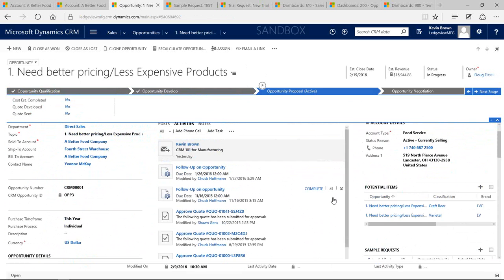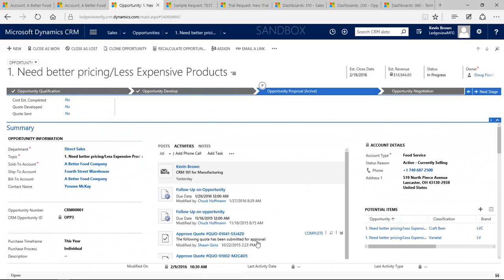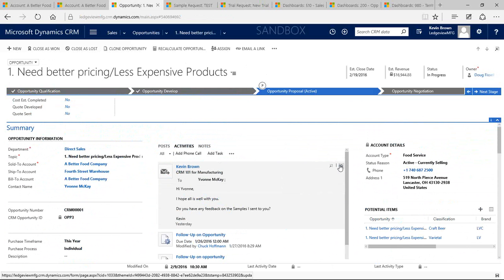So we can see what we are doing to move this opportunity from stage to stage to stage. Now what's beautiful, and I mentioned this just a moment ago, is our activity feed here. When it comes to activities, really any of our engagements, whether it's a phone call, sales call, an appointment, or even emails, we are able to keep track of all of that communication as it relates to our customers. In this case, I just sent off an email to Yvonne indicating, hopefully everything is well. Do you have any feedback for me on those samples I sent off to you? So it gives me that full communication history as well to stay appropriately engaged and have a full accounting of what's going on with our particular customers.